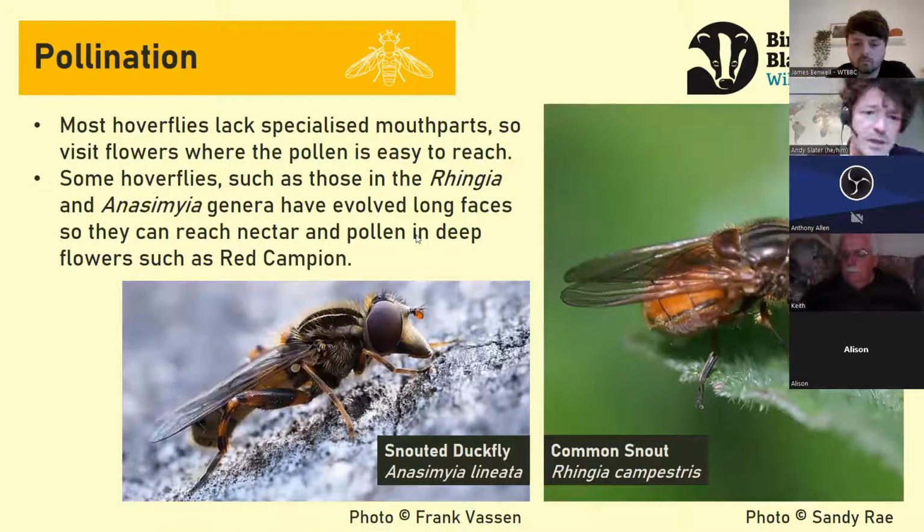Most hoverflies are not as specialized as bees in terms of collecting pollen. So they tend to stick to quite simple flowers, flat flowers where they can easily get to the pollen. But there are a couple of species that have evolved quite long faces, and these are two really good examples. So you've got the Rhingia and Anasimyia ones, which have evolved long faces so they can reach flowers such as red campion. And I love the common name that's been given to this one here, the snouted duck fly. You can see its face does look a bit like a duck. And this other one here, the common snout as well. They almost look comical.